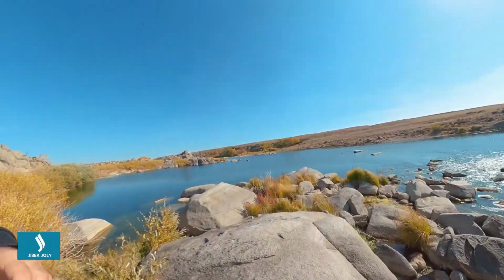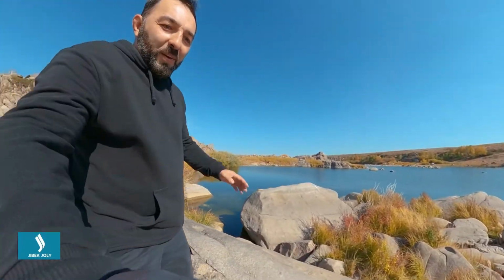Bizarre curves of rocks of different sizes, of various heights. There are some rocks of a 5-story building height. I have decided to go a little closer to the river.